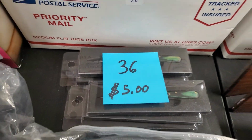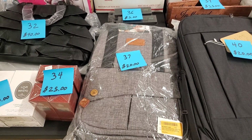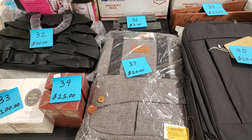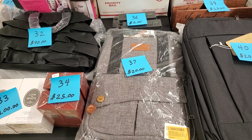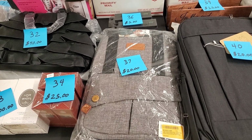We have 6 available on today's fire sale. Number 37 is a gray backpack, which is awesome. It actually can be a diaper bag or a backpack, and it is fully lined and insulated. $20. Someone said carrying wet things would be feasible in these bags.